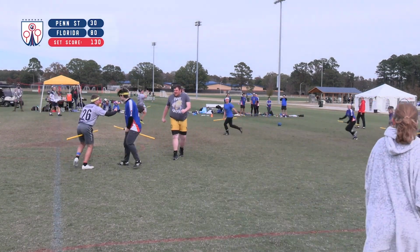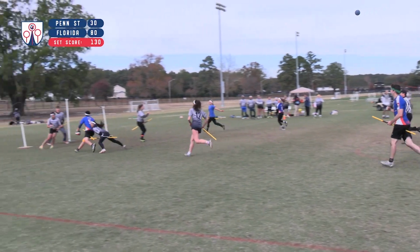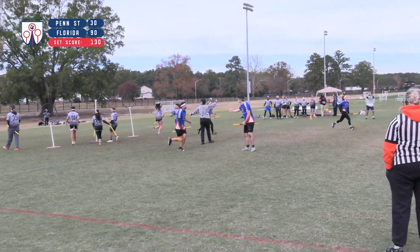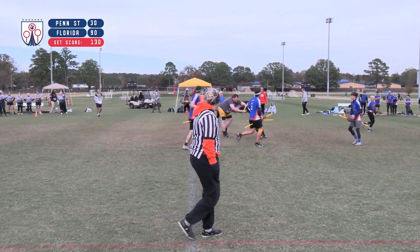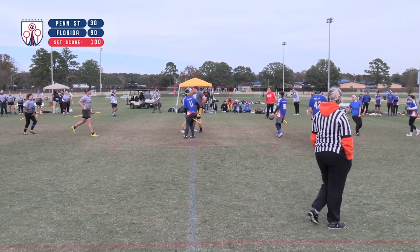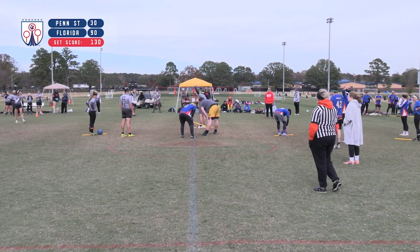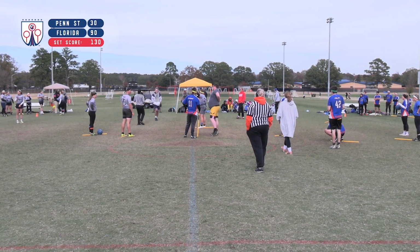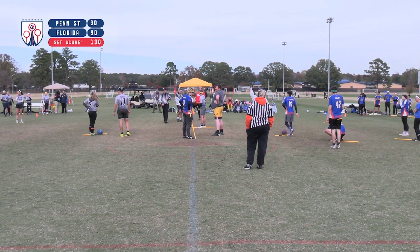Seeking defensively, an interesting tactic being up so much. Mead is streaking down the pitch and is going to look for another goal and gets a second one. Goal, Florida! Score is 90-30. Pace looks to be picking up now. Oh, quick catch though. I did not see at all what happened there on the catch, but a quick catch by Morrow. I think you called it. That's a very sneaky catch.